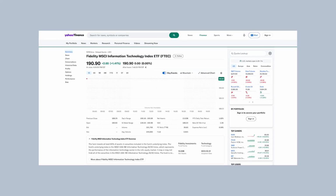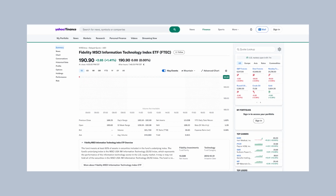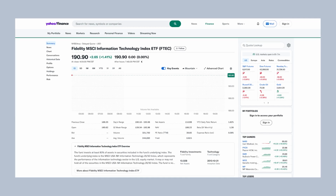Lastly, we have the Fidelity MSCI Information Technology Index ETF, FTEC, for investors looking to capitalize on the technology sector's growth potential. FTEC offers targeted exposure to information technology companies. So, while more sector specific and potentially more volatile than broad market funds, technology has been a significant driver of market returns in recent years.